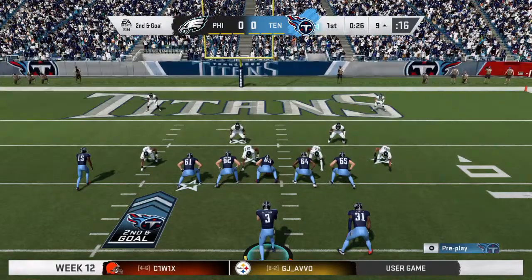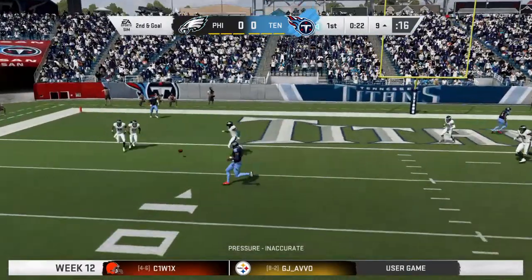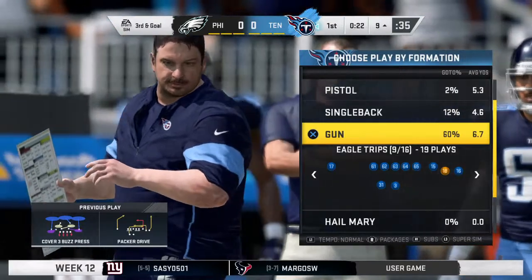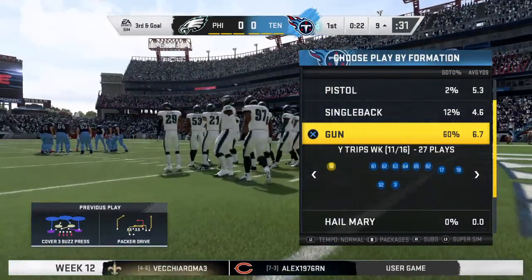To throw on second down. Patterson, and he fires one incomplete. Certainly looked like maybe his third or his fourth read on his progression. Just trying to find his outlet man that time. Ends up leading him just a bit too much.